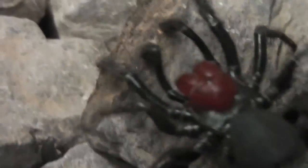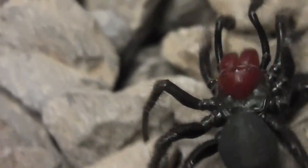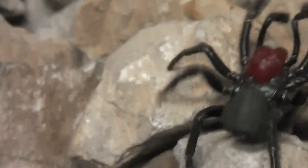It's on the move now. On the move. It's been raining, so it's on the move. This is all handheld footage, sorry. On the shed floor. Red-headed mouse spider doing its thing. One-handed photography.